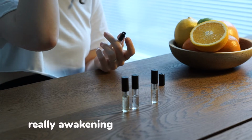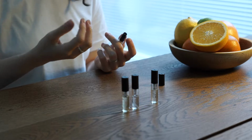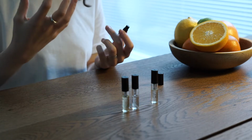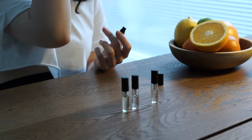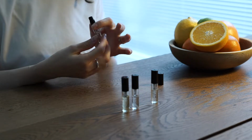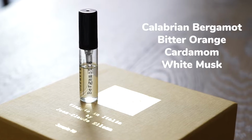Bergamotto is really an awakening experience. It's a bit sharp, bittersweet. It's like a cup of fresh Earl Grey in the morning, but without actual black tea note. Instead, it's a green, sweet and slightly spicy cologne. The notes here are Calabrian bergamot, bitter orange, cardamom and white musk.